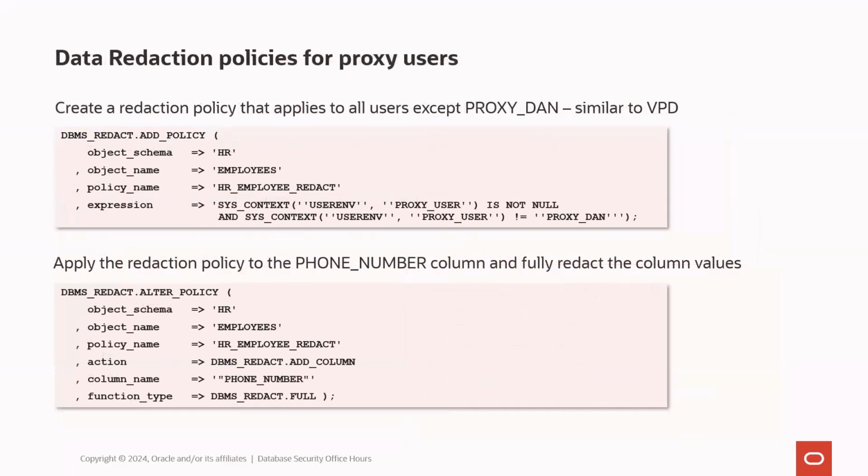Same thing with data redaction, utilizing that sys context. Here I combined it into one statement where I said, hey, the proxy user is not null, and if it's not Dan, then I want you to redact the data. So in this case, only proxy Dan should be seeing that phone number column on HR.employees. Any other user, proxy Rich, proxy Larry, or the other 9,998 users we have should not see that phone number column there.